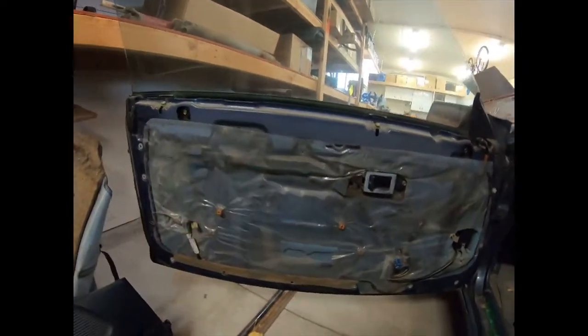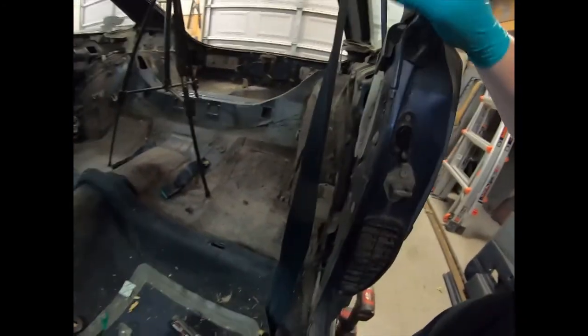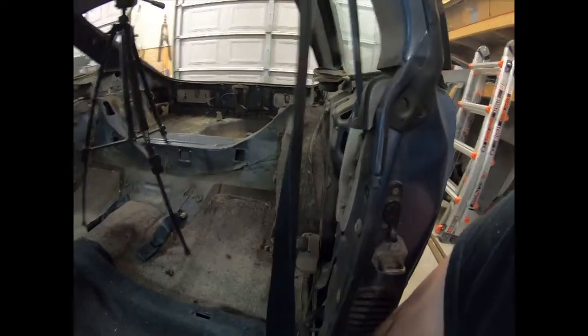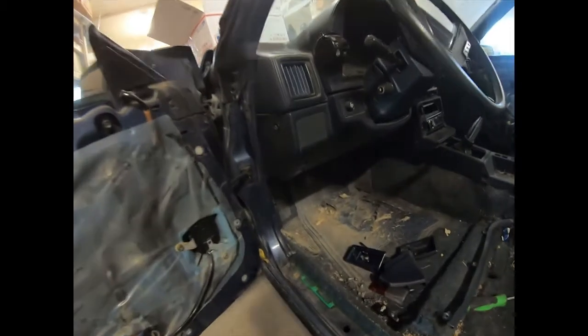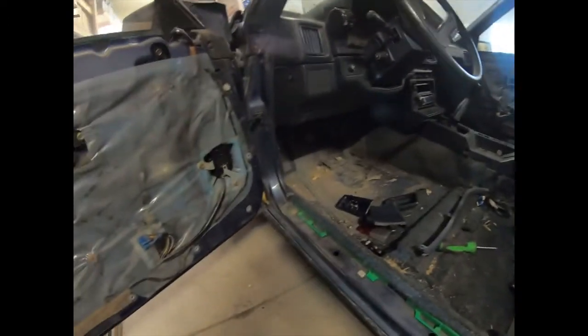All right, well, we got the door card off, and then we got this trim piece off, and then the rest of the trim in here. I've been working on getting the bottom end out just so I can get to the carpet and stuff. So I'll do this next, and then we'll start working on everything up on top. I don't know why, but I've always just kind of done it that way.